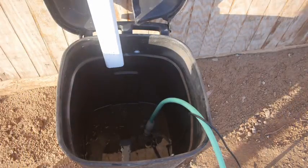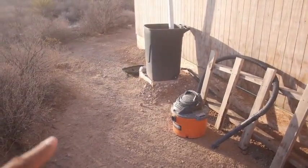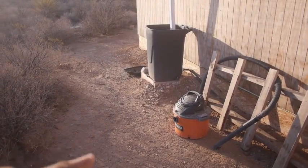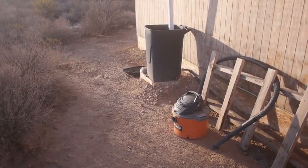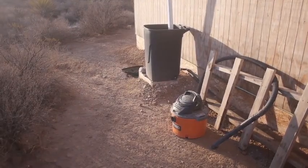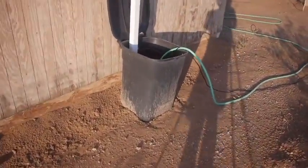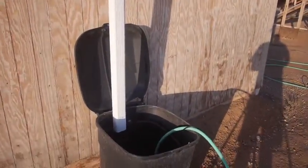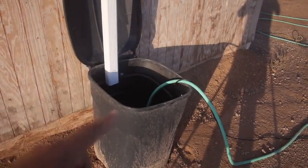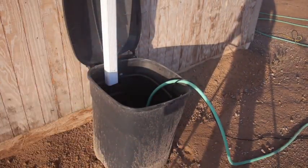You can just see the pump there. I raised that trash can up on top of a little pedestal. I made a box out of some 2x6s and then stacked it a little bit. So I lifted that one probably between 6 inches, and this one I dug down at least 6 inches, to get them to level better. Or else what was happening is this one would have this much space on the top, and the other one was overflowing.